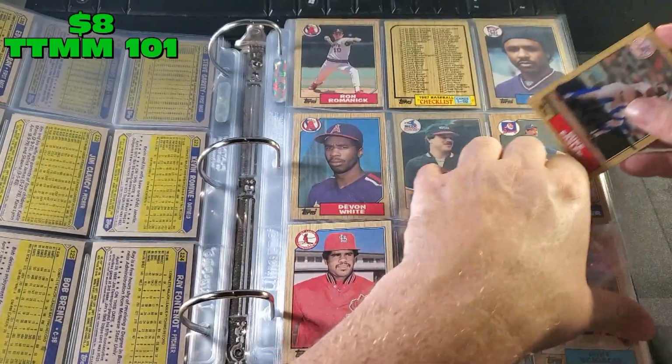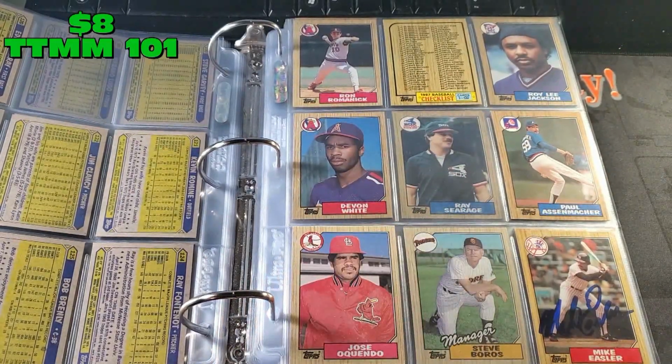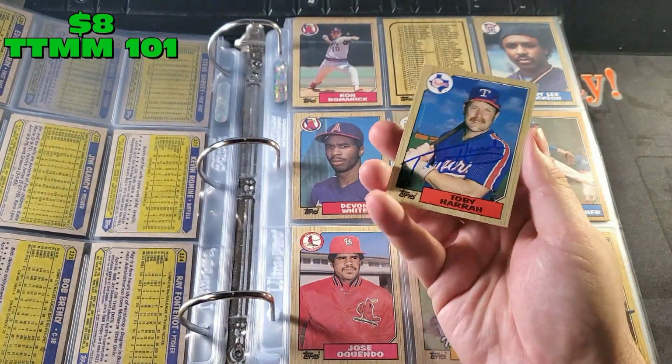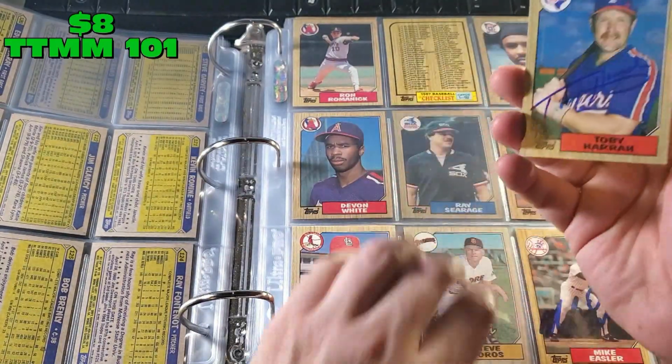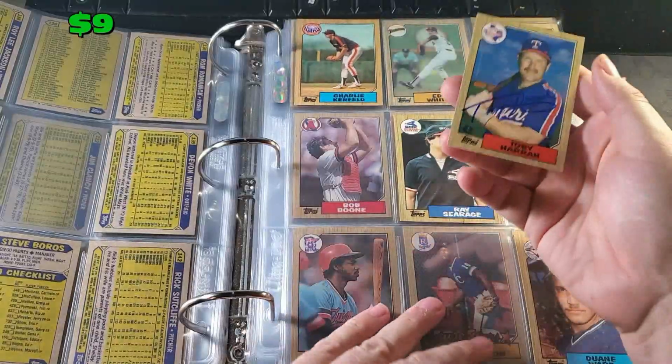This was, you can find this on TTMM number 101, the Hitman Mike Easler. I think I sent him 4 cards and $5. So this card, and he signed an index card too, so we'll call this $1 for the card. Toby Herrera, another one from the lot, so $1 there.